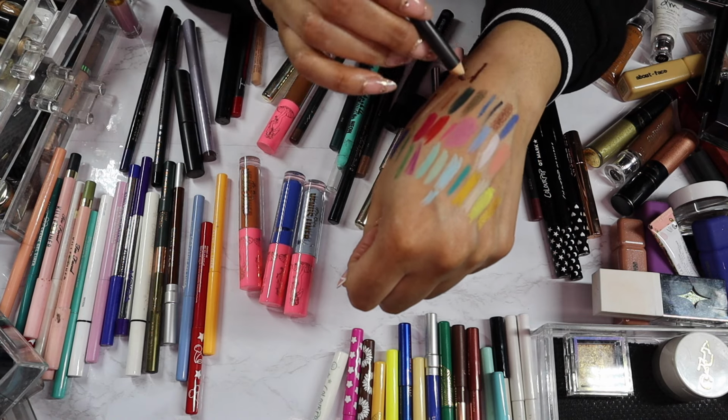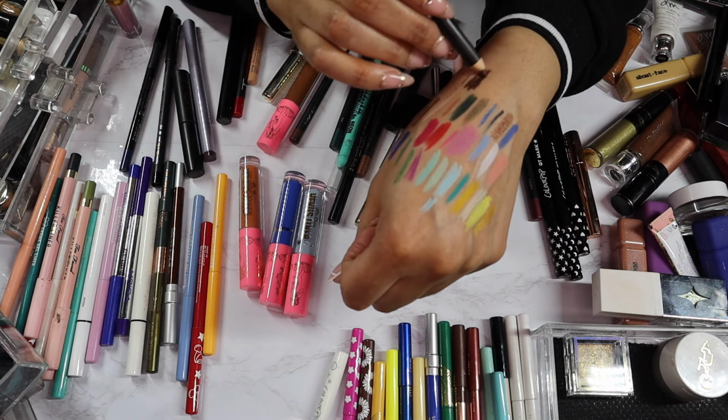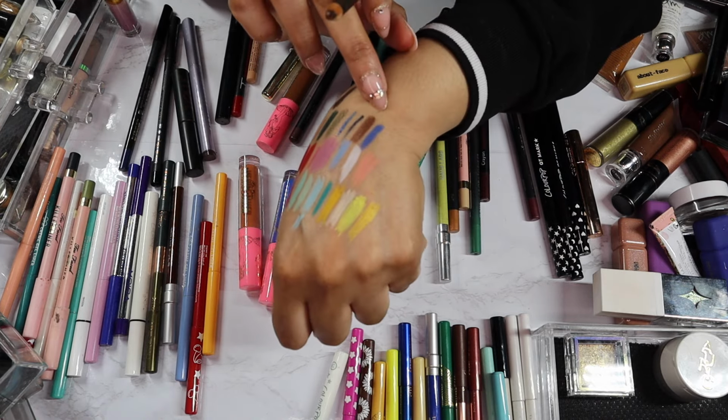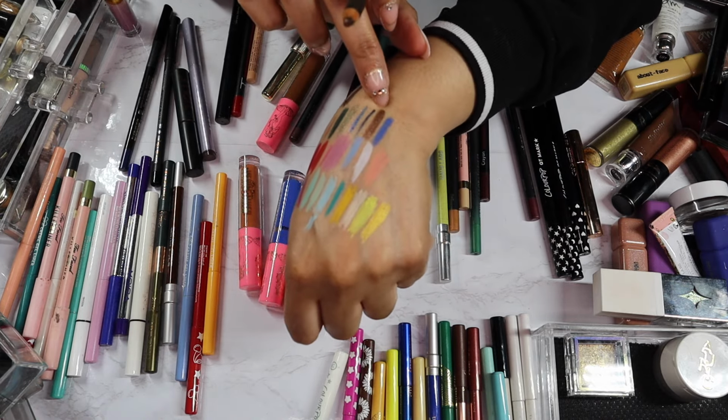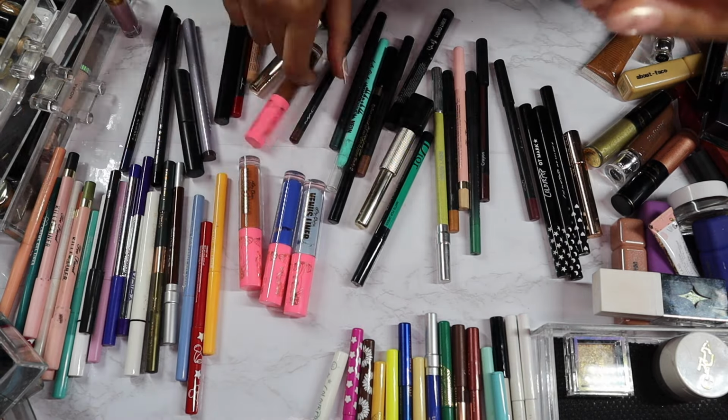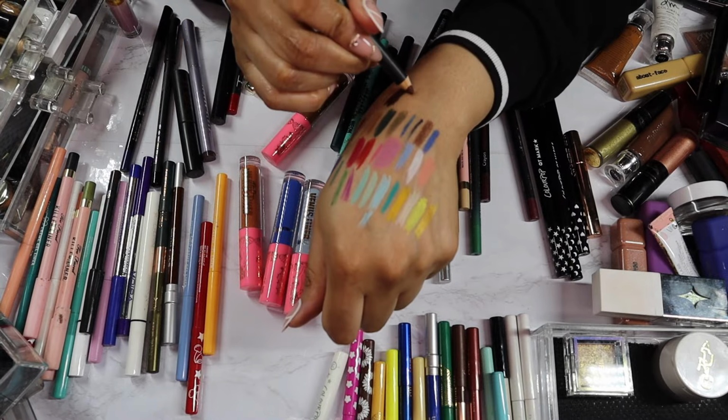This is Teddy. I use this a lot to do wings. I'll sharpen it and then use it as a wing. It's kind of just richer and deeper than, what is it called? Double Life, but I love it. So that's gonna stay. All my MACs are gonna stay because MAC does really good liners.